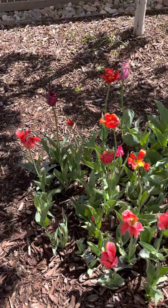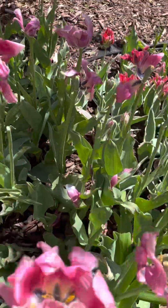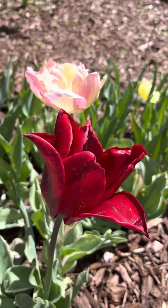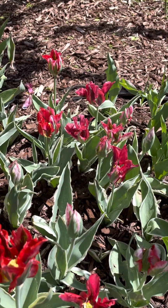As you can see, this is two weeks ago with the hail damage, but man, if that hail had not come, wow, would we have had an even bigger, better show. But I'm just really happy with these. I'm liking the tulips here.